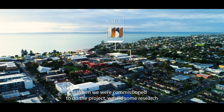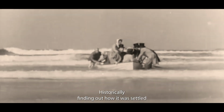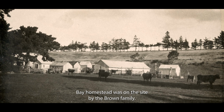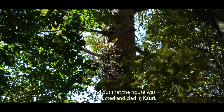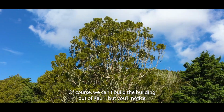When we were commissioned to do the project, we did some research on Browns Bay, historically finding out how it was settled and the people that arrived here. And out of interest, the original Browns Bay homestead was on this site by the Brown family. And we found out that the house was actually constructed and clad in Kauri, the native Kauri timber. We thought that we'd love to pay homage to that. Of course, we can't build the building out of Kauri.